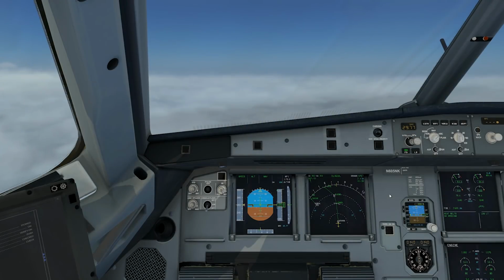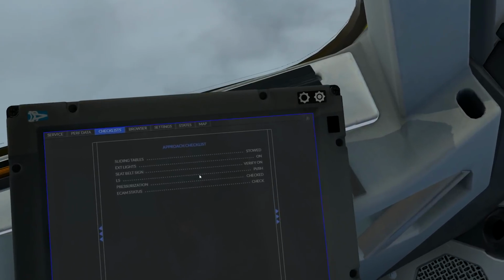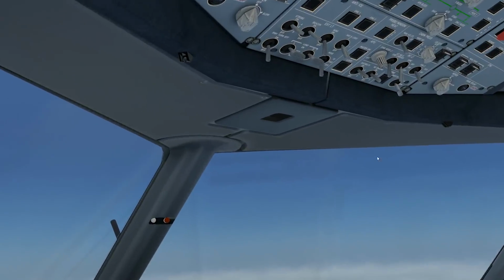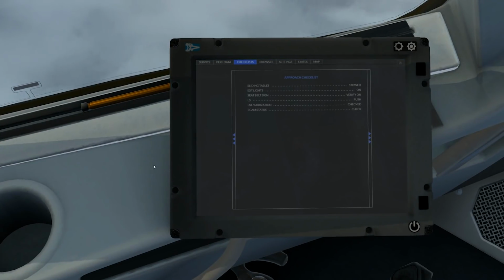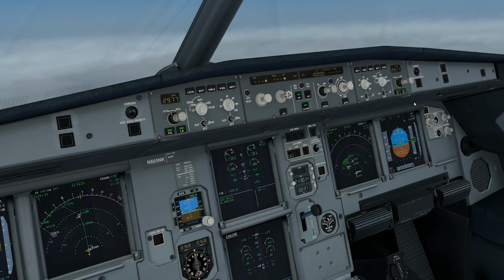All right, we're at 10,000 feet. Landing lights are on, and we are doing our thing here. We got our sliding table stowed. Exterior lights are on. Seatbelt sign: we're going to make sure that that is verified on, and it is. Landing system's going to be pushed, so we want to do the landing system on both sides for the ILS. There we go. Those look good.